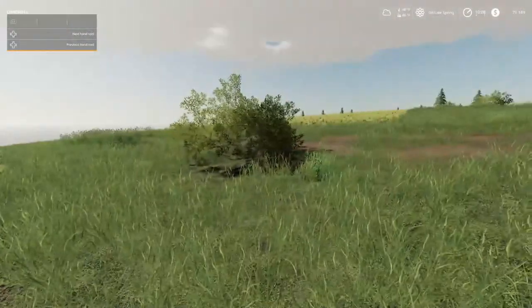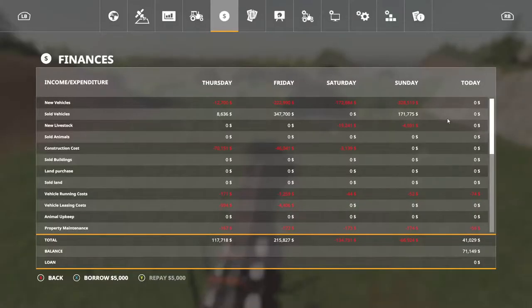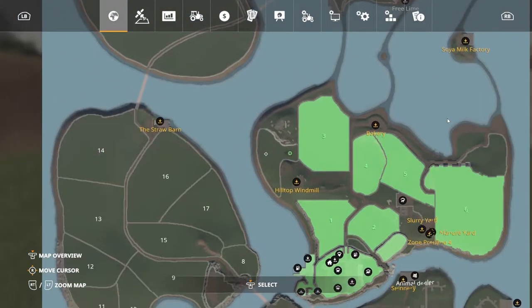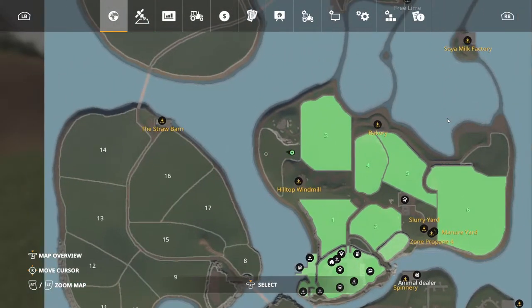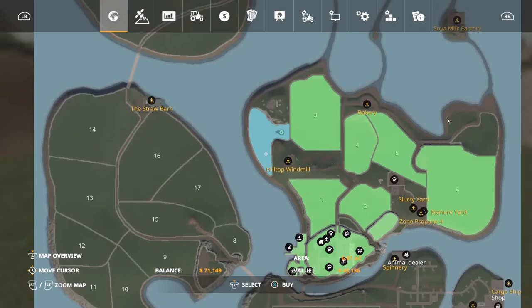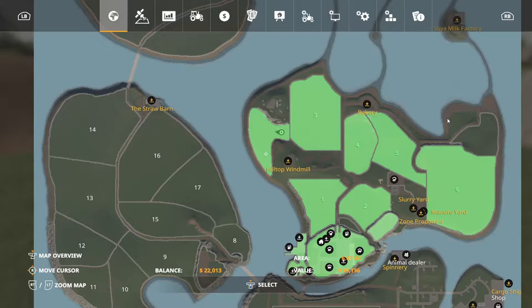Hey, where'd the tractor go? Anyway, I want to bring you to this, and we're going to come in here. I know y'all hate this screen, I do too, but we got to have it, folks. Right here, the little, like a crowbar head in a way. Come look at it. I think last time I said it was a pickaxe or something. But anyway, get down here, we can see the numbers. It's $49,136 for it, and we got $71,000. So guess what? We're buying it, folks. We are buying it. It's ours.